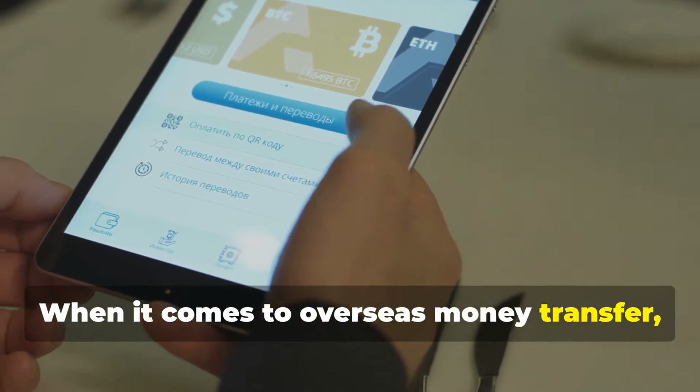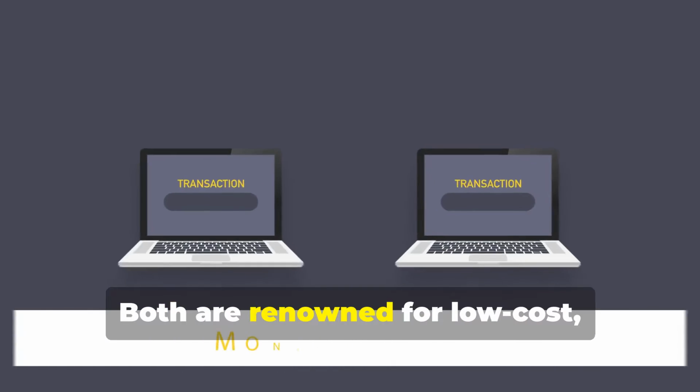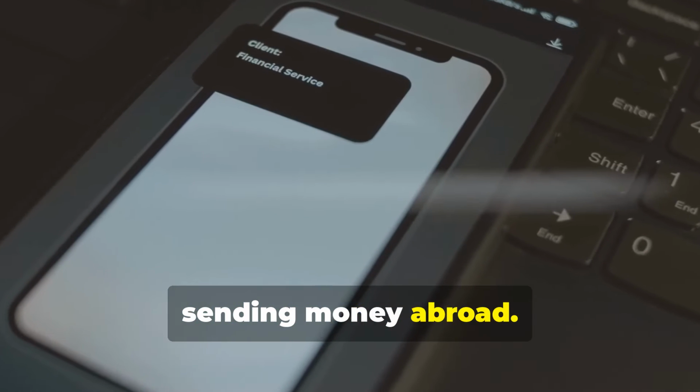When it comes to overseas money transfer, two names stand out: Instarem versus Wise. Both are renowned for low-cost, fast international remittance, but their differences matter when you're sending money abroad.